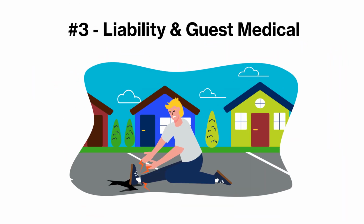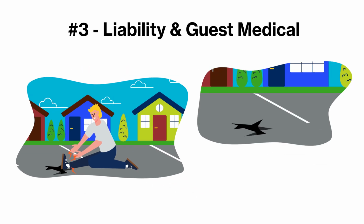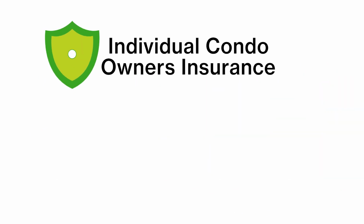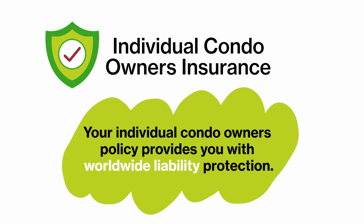Then there's liability and guest medical. If a non-resident comes over and hurts themselves through no fault of yours, you have medical coverage, usually up to $5,000. However, if there's negligence, you can be sued. Your individual condo owner's policy provides you with worldwide liability protection. Any lawsuit that comes after you, such as damage to property, injuries to people, or slander, is covered up to your policy limits, including defense costs.